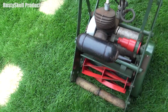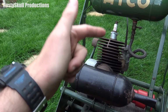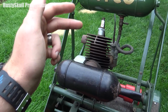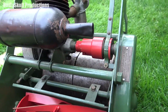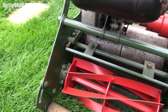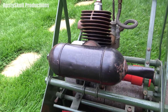One issue is, I did step on the old kickstart, because these are kickstart, and it's very stiff, so I'm going to take the plug out and see what happens. Might put a little bit of oil down in there. Might be a little bit stuck. I don't think it will be completely seized up. It will be very unfortunate, but I don't think it will be. So there we go. Let's see if we can get it to turn over, and then see if we can get it to fire up. Hopefully we will be able to.